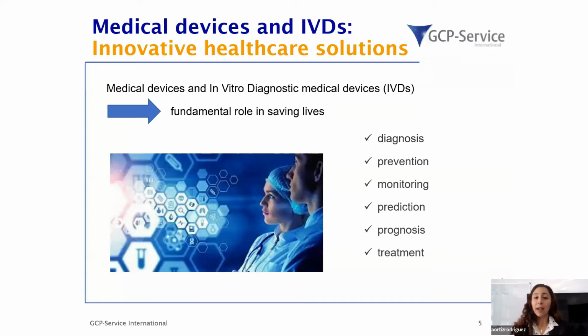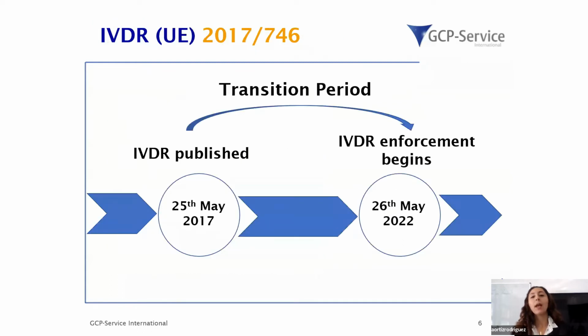So, the medical devices and in vitro diagnostic medical devices play a fundamental role in saving lives because they provide innovative healthcare solutions for diagnosis, prevention, monitoring, prediction, and prognosis of different diseases. The Regulation 745 of 2017 states the regulatory framework related with the in vitro diagnostic medical devices. For example, when and how to conduct performance evaluation studies, and also the process related with the commercialization of these devices. This regulation was published in May of 2017, with 5 years of transition period. So recently, in May of this year, this regulation entered into force.